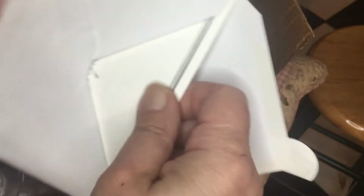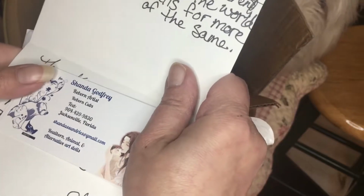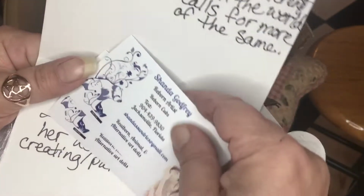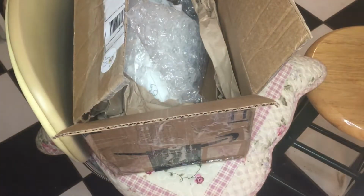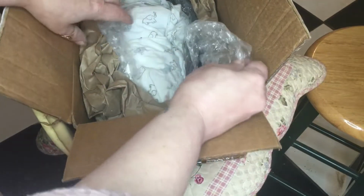Handmade with love. Thank you. Oh, fancy. Always be different when the world calls for more of the same. That's cute. Thanks. So I hope you enjoy her. Aw. And there's her business card. She did have another one that I wanted, but I missed out on that one. And again, I didn't think I was going to be able to have this one.